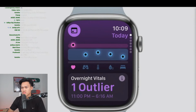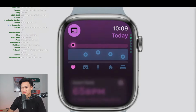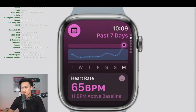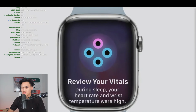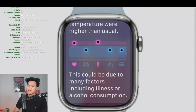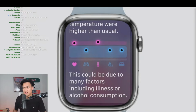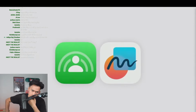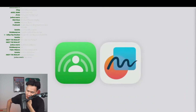For additional insights, your metrics will be highlighted when they're outside of your typical range, with details on what's changed over the last week. And when multiple metrics are out of range, you'll be notified with a tailored message to help you understand how these changes may be linked to other aspects of your life, such as alcohol, elevation changes, or even illness. Let's take a look at updates to SharePlay and Freeform.